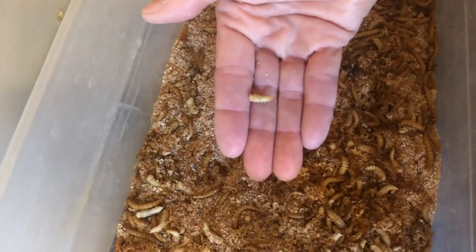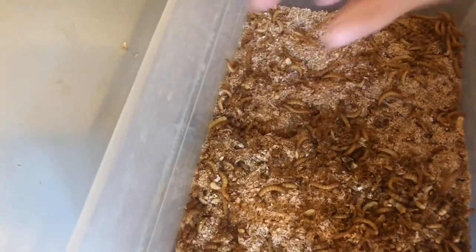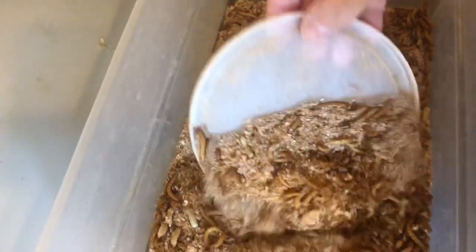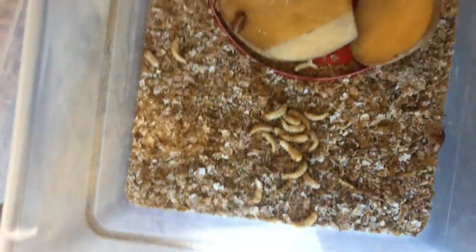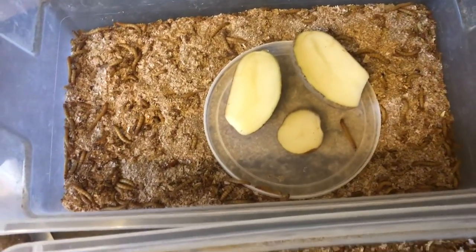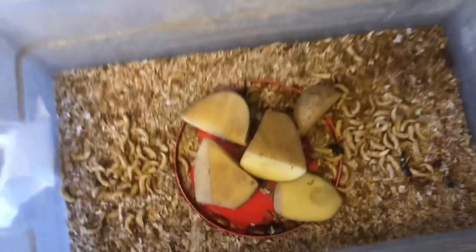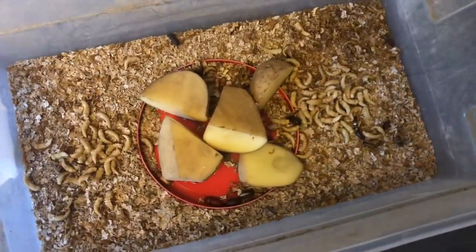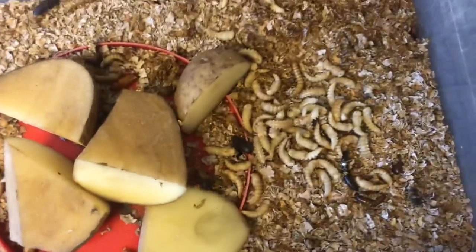I also kind of look for these guys because they're going to turn into beetles really soon. So now they have fresh potato and they've been filtered out a little bit. These guys, I cut their potato up a little to open it up. One of the sides also was starting to get a little gross, so I cut that side off. I don't want that in there. And all those guys will turn into darkling beetles in just a few days.